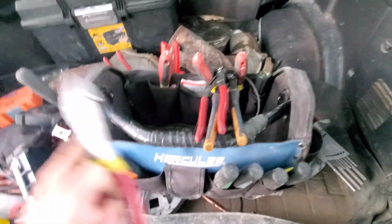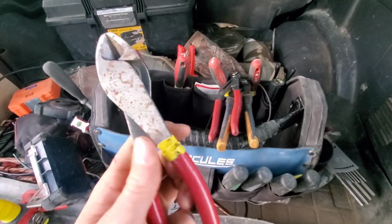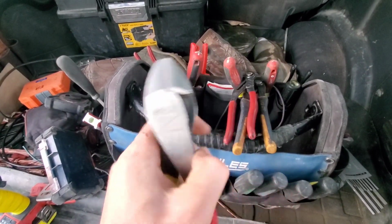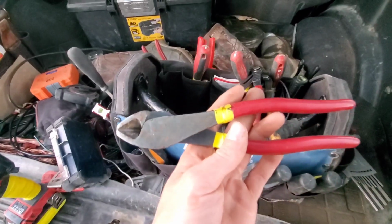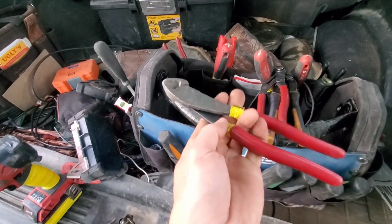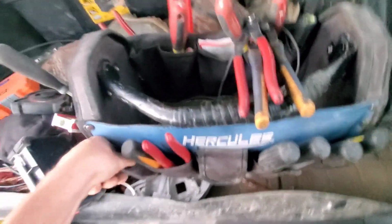Right here, we have, of course, dikes. You have to have dikes. I use all these Harbor Freight Doyle pliers. They're about 20 bucks a piece, and they work really well. I like them a lot. They don't last as long as Kleins do, but the edge stays very sharp. The hinge is usually what gives out, but the edge stays very sharp, and that's the most important part.